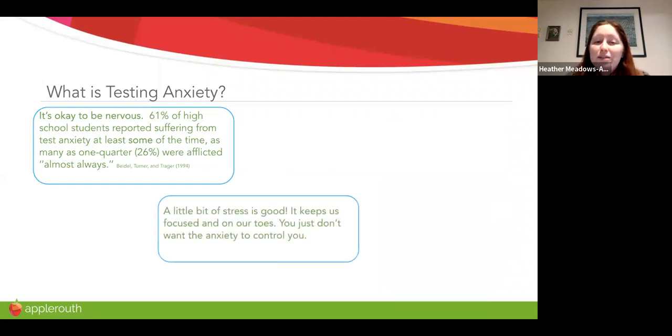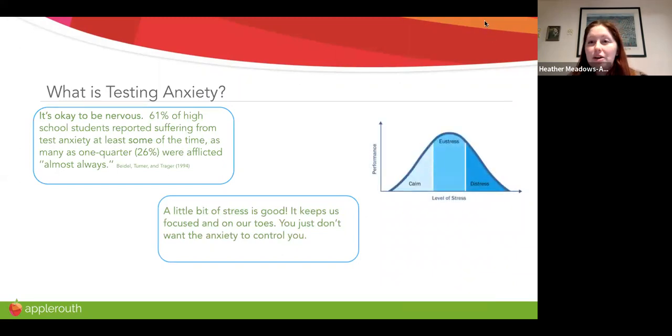So a little bit of stress is good, right? Just a little bit, but you don't want it to overwhelm you and control you. So this is the idea that a little bit of stress, you know something's important, so you're a little worried about it, but just in the way that you're like, I feel pressure to do well, and I have gone out of my way to do extra practice, and I'm a little nervous, but I'm ready for it.